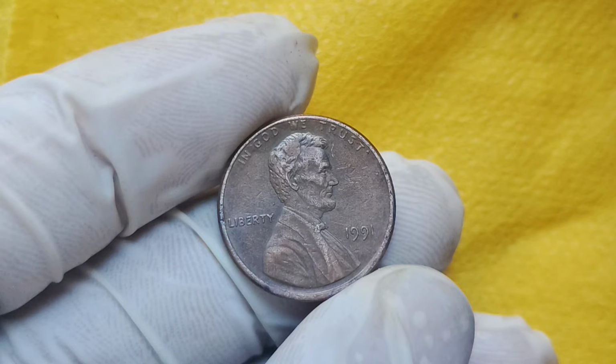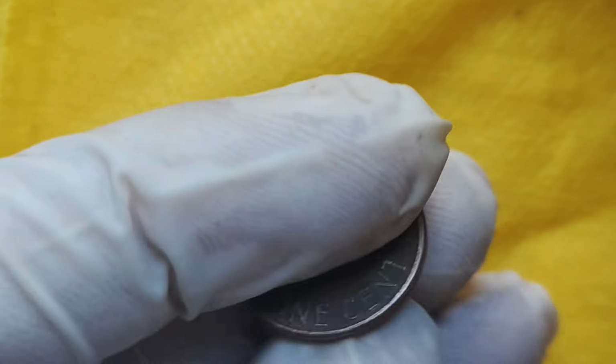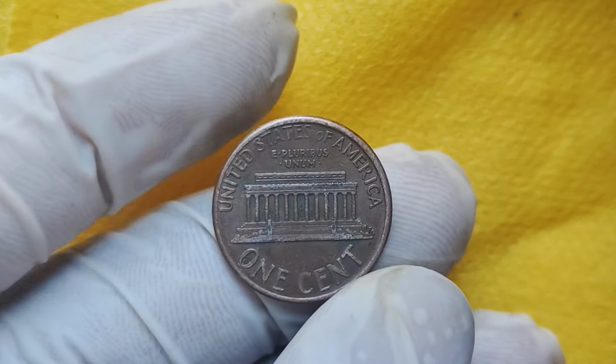Weight matters. A regular 1991 Lincoln penny should weigh 2.5 grams. If yours is different, lighter or heavier, it might be worth a second look.